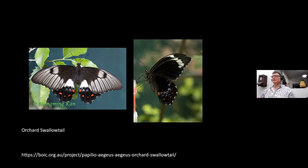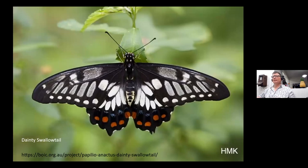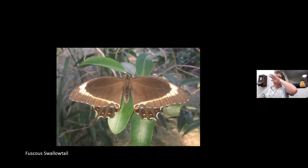Orchard swallowtail, very conspicuous this summer, breed on introduced as well as native citrus plants. Very large. Dainty swallowtail, Fuscus swallowtail, all three of those last three species all breed on citrus.